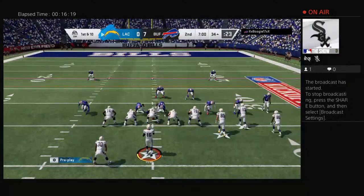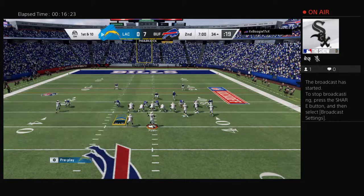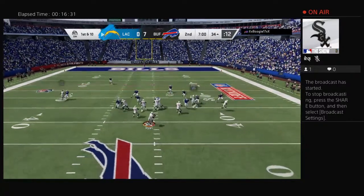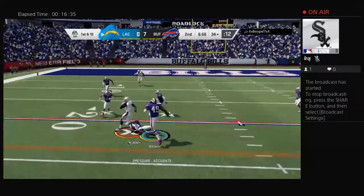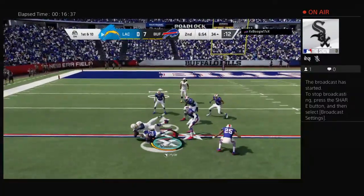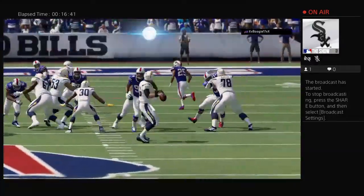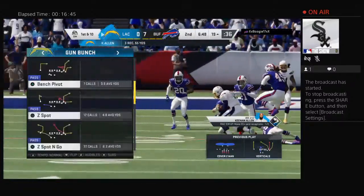From the 34 now, here's first and 10. Out of the gun, it's Ryan. Across the formation, he's got a man. That's Allen. And inside the 20 before he's brought down. Give him 15 yards on that one and a Charger first down.